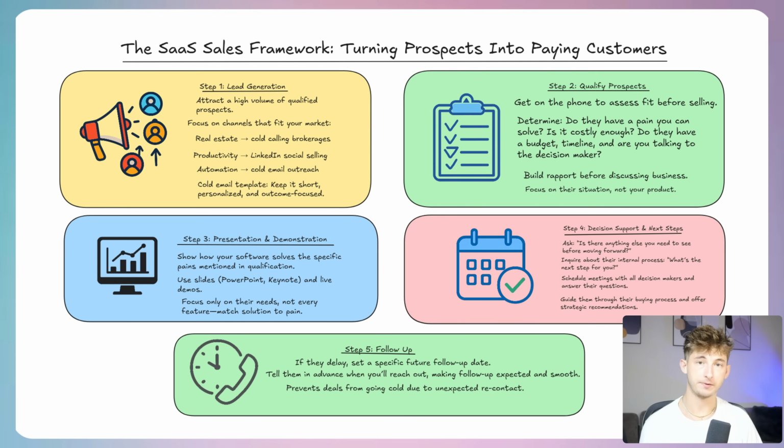Now, on the other hand, if you do end up choosing the SaaS route after validating broad market demand, here is the systematic approach that you can use to convert prospects into paying customers. So we want to actually be thinking about our sales process as a funnel. At the top, you attract many qualified prospects, and as you walk them through 5 specific steps, you filter out more people until you reach those who are actually qualified to buy and purchase your software.